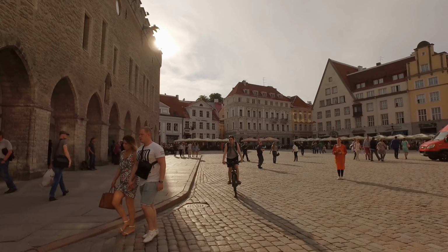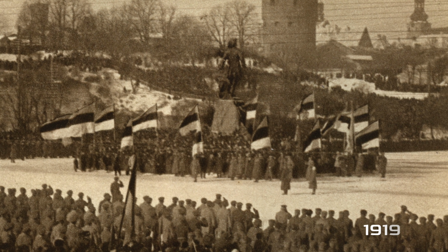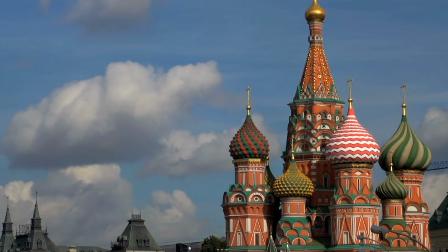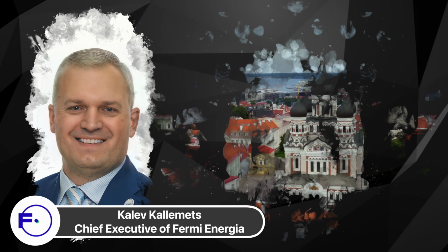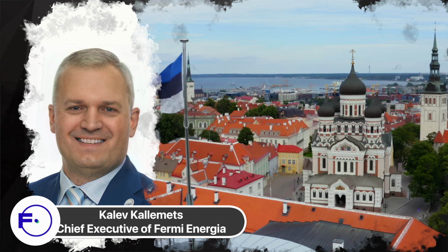that option. Estonia, for example, was kept reluctantly behind the Iron Curtain for 5 decades before gaining independence in 1991. Today, they still remain gripped by Moscow's energy grid. Kalev Kalemets, chief executive at Fermi Energia, an Estonian startup, sees SMR designs as a means to energy independence.